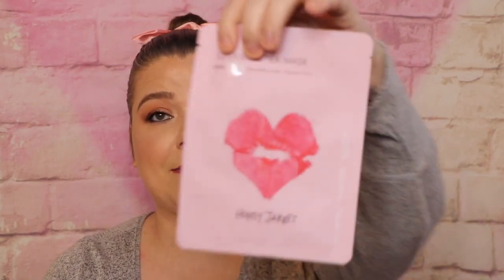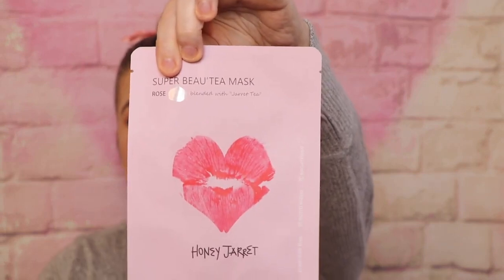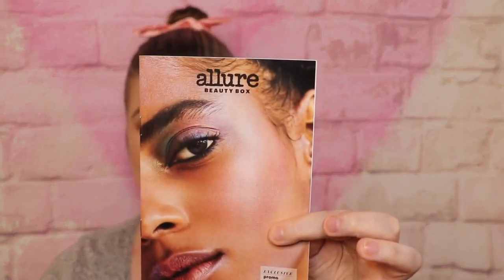So this is the February box, and when you get it, it does look like this. I'm going to show you March because I didn't realize I already dismantled that one. You get a box or a booklet that tells you everything, and it is wrapped. In my February box, I did get a Honey Jarrett Super Beauté Rose Blended Jarrett Tea Mask, and it does look like this. I had never heard of Honey Jarrett, but this month, in March, I received this mask, and I received something from them in my Ipsy, I believe, so I'm kind of excited. Obviously a newer brand. This is what the February box did look like.